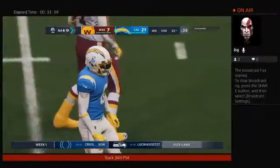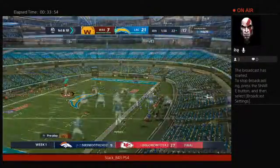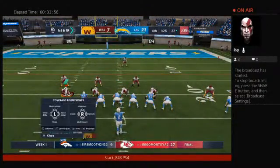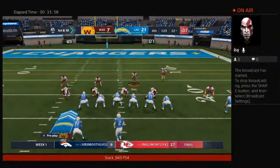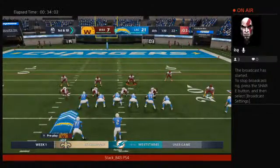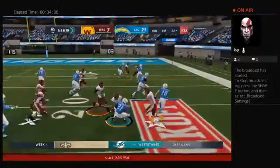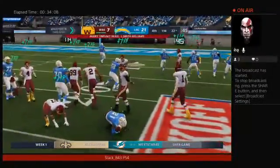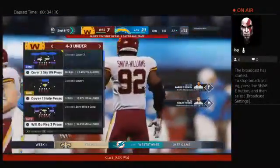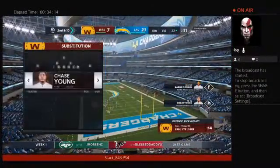3rd and medium, they opted to run instead of pass, and it worked. First down. Not totally home free yet, but it's looking good as they come up 1st and 10. They'll try and run some clock here as they keep it on the ground. And just no chance of turning the corner. He can only get back to the line of scrimmage. 2nd and 10 coming up.